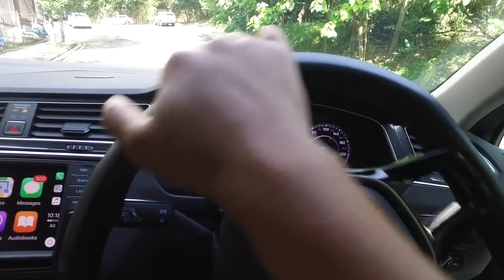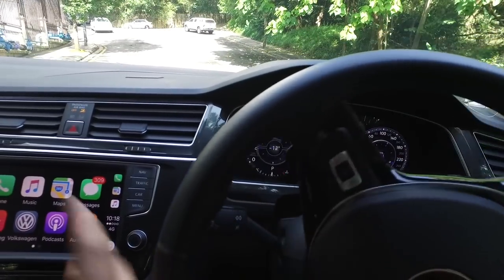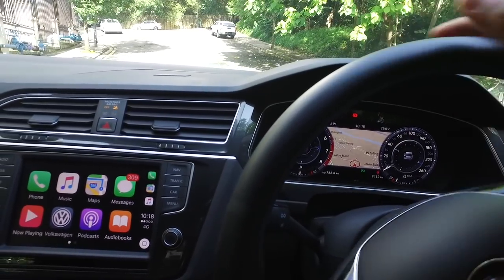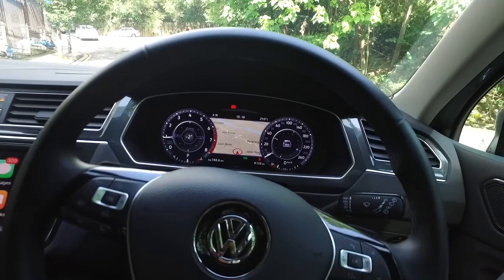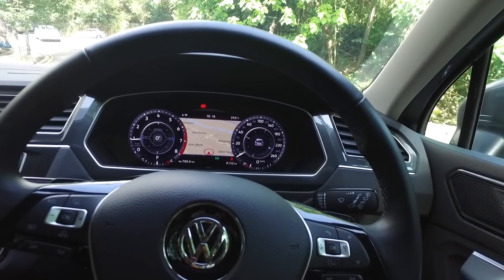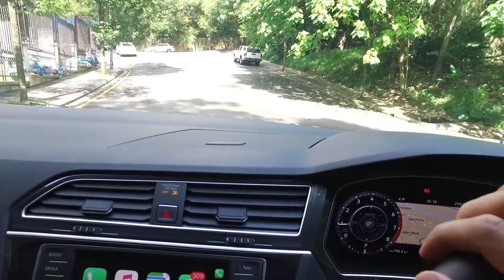Oh, look at that. It shows me the wheel angle. Whoa! Nice, huh? See that? Wow. Look at this steering wheel. So easy to correct back to zero angle. Good, huh?